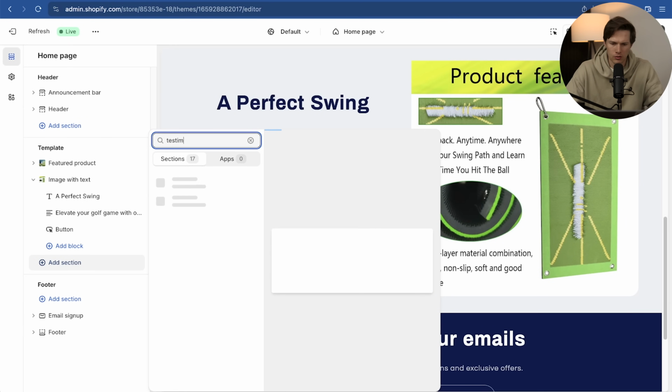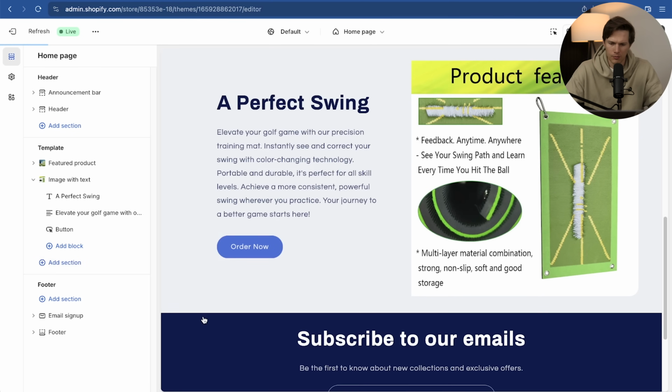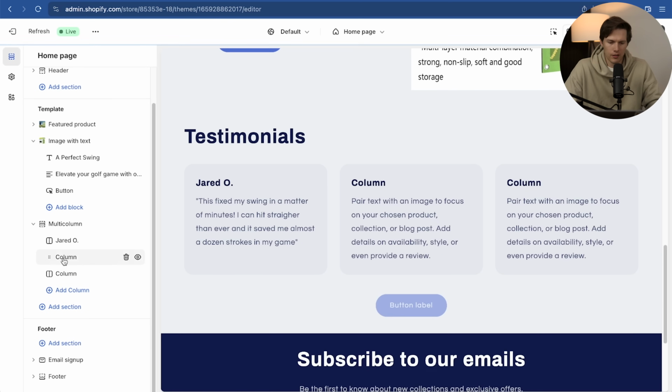So testimonial. See if we have one. Okay, none of them are called testimonial, but I know there's one that works well for testimonials. I think that, here we go, multi-column. That should work pretty well. We'll add multi-column. And here we're going to click on multi-column. We'll change this to testimonials. Oops, I added a column. I didn't want to do that. Let's click on the next one.